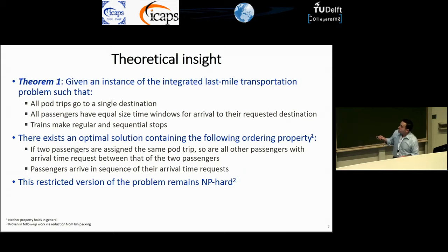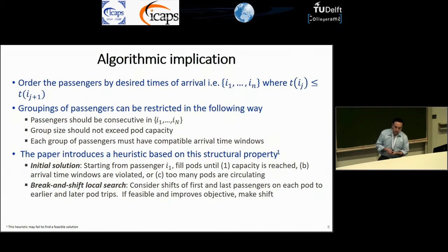And what we can do based on that restriction is that we can now develop either a heuristic or an exact method for this problem, and then see how far away it is from the optimal solution for the whole problem, and see if we can do something a little bit more exciting and advanced. So what's the algorithmic implication? You can order the passengers by their desired time of arrival. Ordering the passengers by their times, you can just group them in consecutive groups.